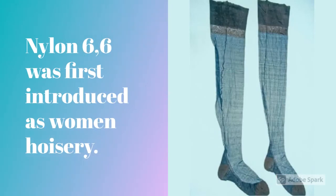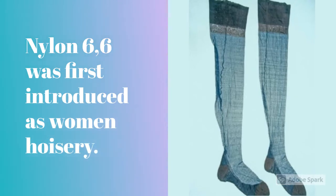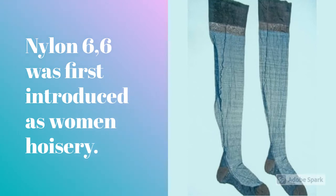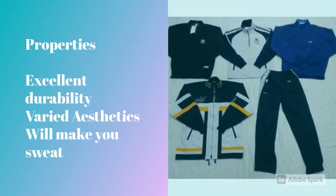Ultimately, the fiber that was made was known as nylon 6,6. It was introduced as a woman's hosiery item, and it was an instant success. And the name nylon was chosen for the fiber, but we really don't know why they chose that word. And at the time, there were no laws specifying generic names for fibers.